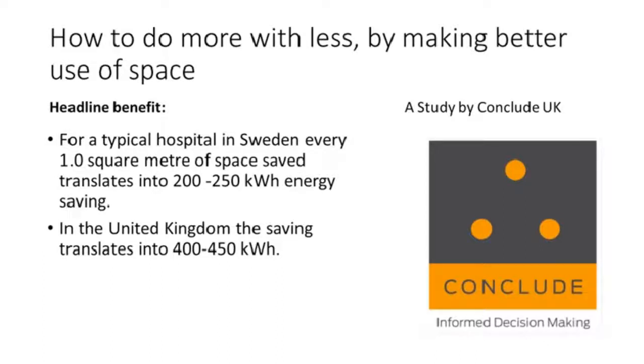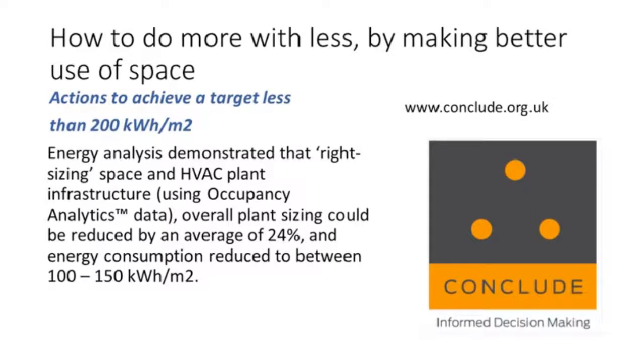Interestingly enough, for a typical hospital in Sweden, every 1 square metre of space saved translates into 200 to 250 kilowatt hours of energy saving per year. In the UK, of course, the same amount of space saving would result in nearly twice that, 400 to 450 kilowatt hours a year. So the question is, how much space do we actually need to do the things that we do?